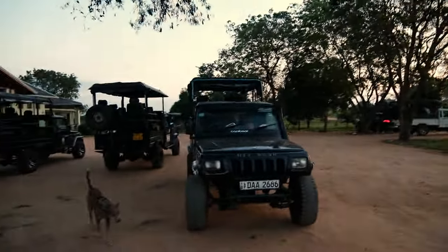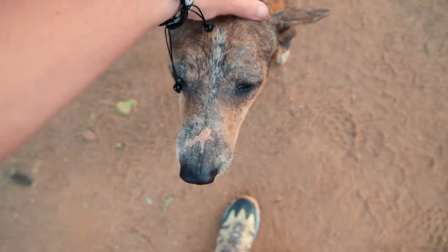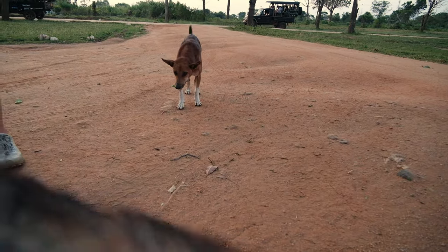We've just got to the park. It seems that we're maybe waiting around now for our jeep to fill up. This is our jeep. And little doggo here. Hey, lovely. There's another puppy here. There's another one. We're not really sure what's happening. We're just waiting around for him.